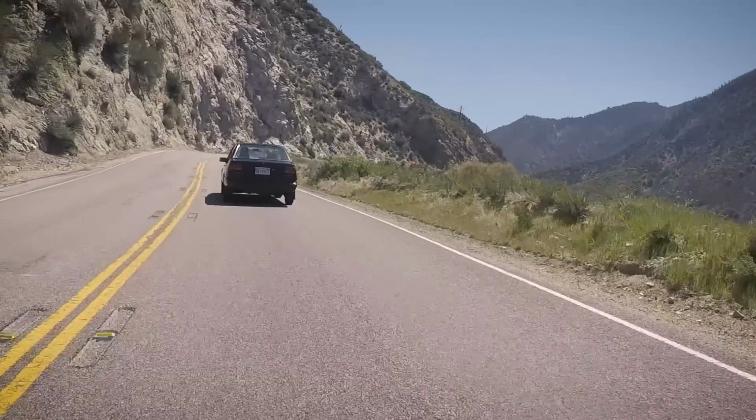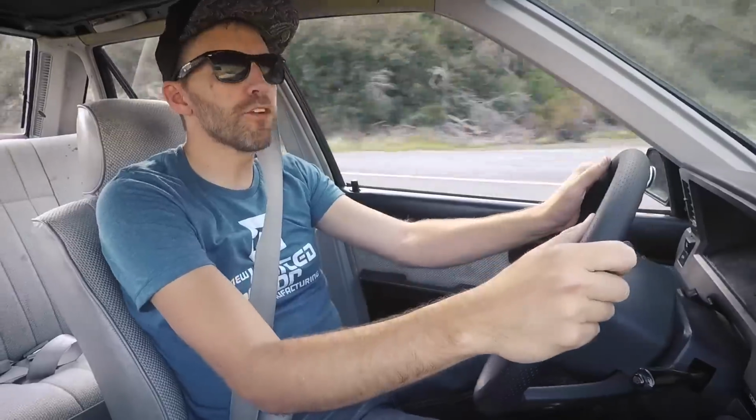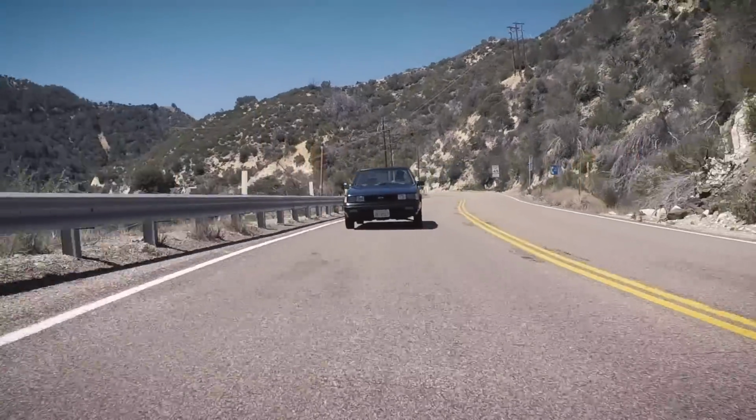This is an incredibly fun road to drive. There are many sweeping curves and switchbacks, climbing up all the way to 7,900 feet, making it one of the highest roads in Southern California.